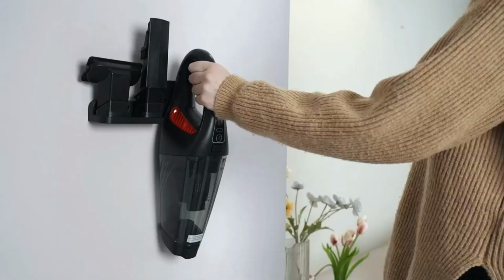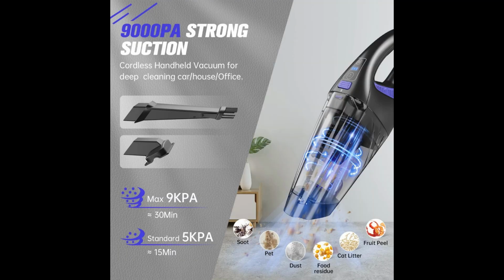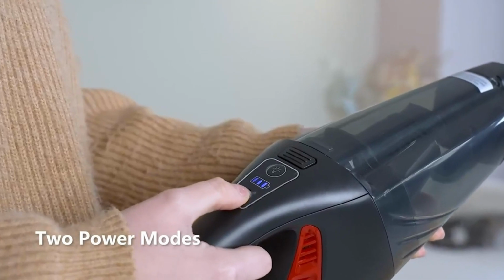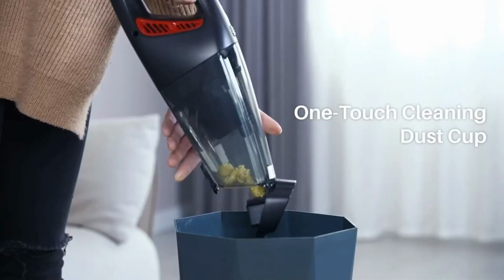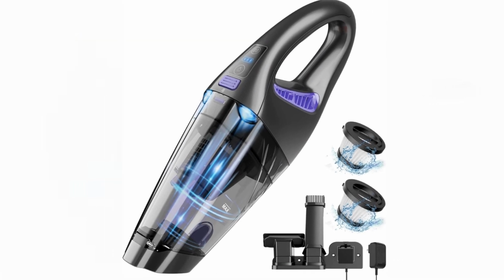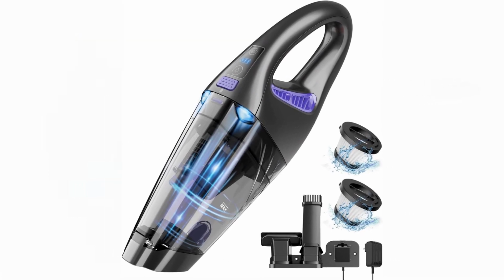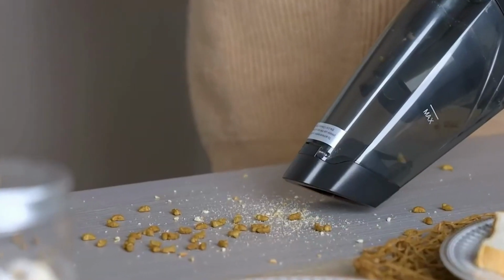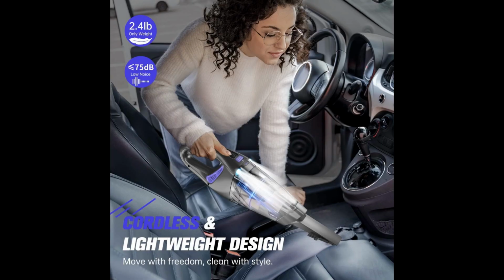The Eminso cordless handheld vacuum presents a remarkable suction power of up to 9,000 Pascal. Through strong cyclonic action, a strength that stands twice as potent as the average handheld vacuum cleaner. This device offers the convenience of two adjustable suction modes, 9 kPa and 5 kPa, affording versatile cleaning of dust, crumbs, and pet hair in challenging spaces like cars, sofas, walls, stairs, and other less accessible areas.